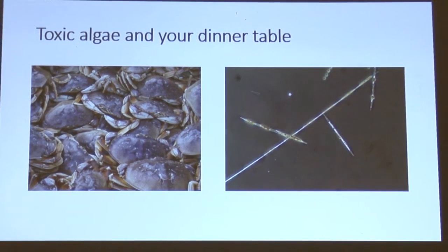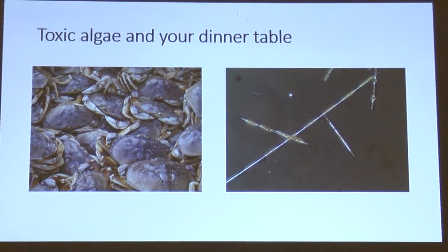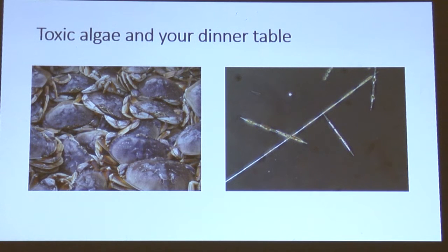All right, so then you probably heard about this toxic algae and your dinner table. Who likes Dungeness crab? Yeah. So it's kind of a bummer this year, right?